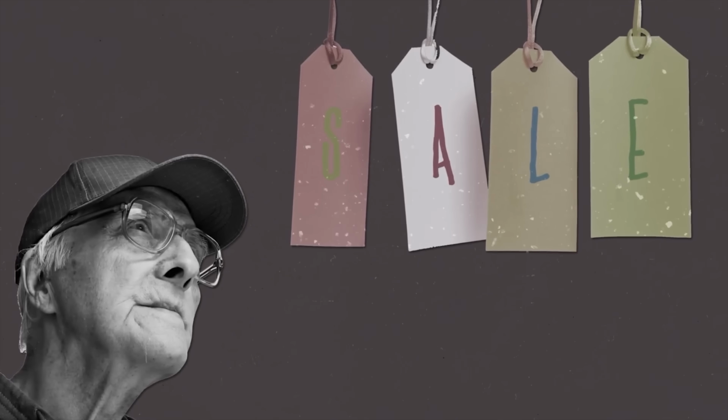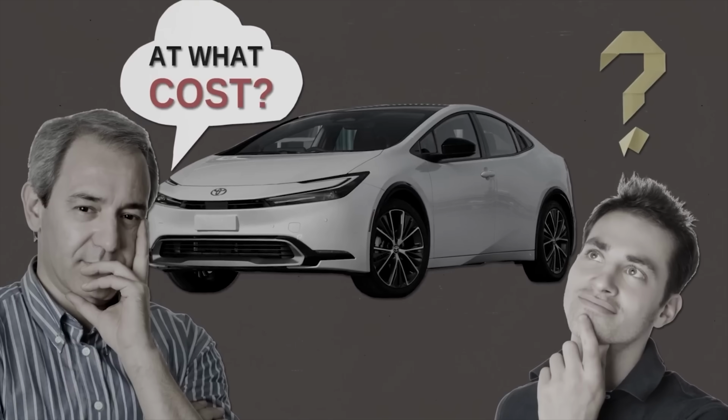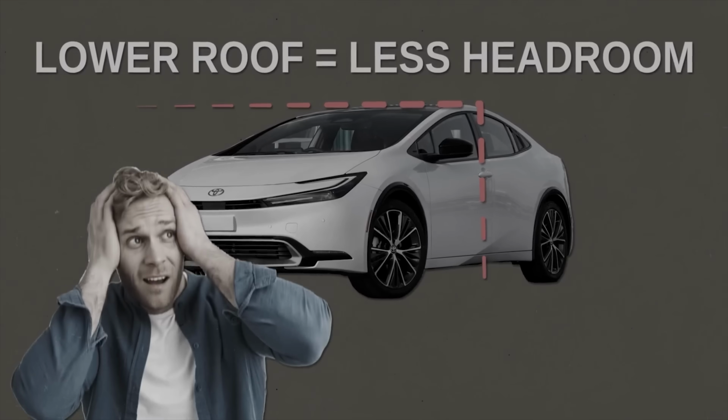With everything, there's always a trade-off. For example, remember how I mentioned the new and sleek redesign? Yes, it's more attractive, but it comes at a cost. The problem is, because of this car's lower roof line, you now have a lot less headroom than before.